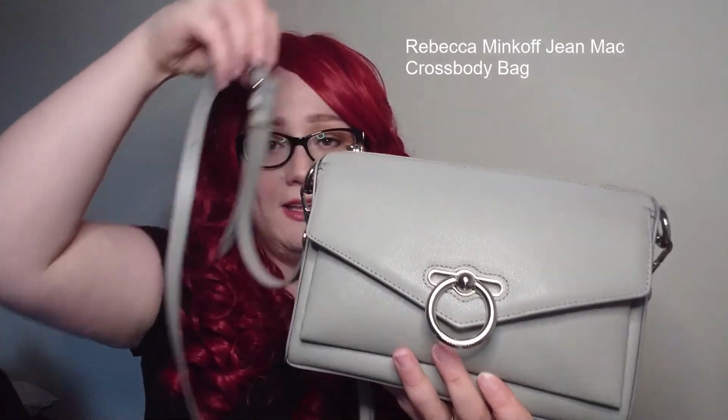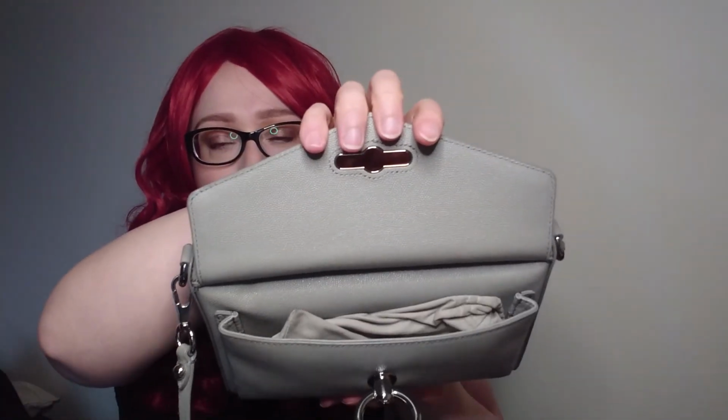I've been wanting a Rebecca Minkoff bag for the longest time. And as I said, they did half off everything that was already discounted. So I ended up getting this beauty. If I can find it, I'll link it down below. But yeah, it has a little compartment right here. Then the main compartment with a zipper. And then there's a little small compartment inside, and then behind here there is one, and it fits my wallet perfectly, and I've been wanting one for so long. So yeah, this is everything I got.